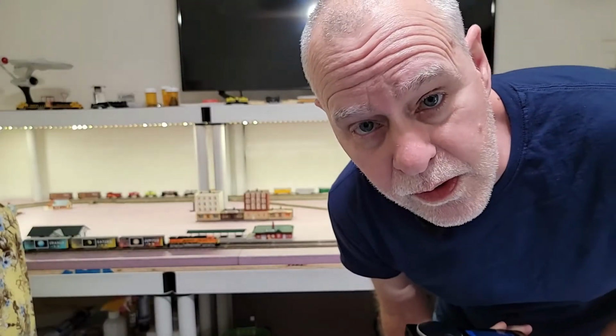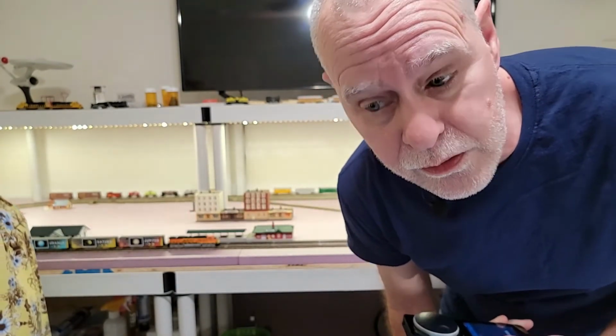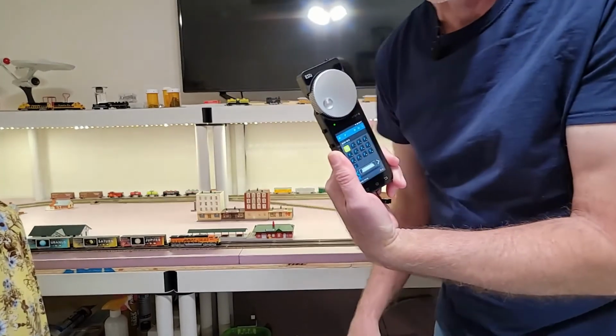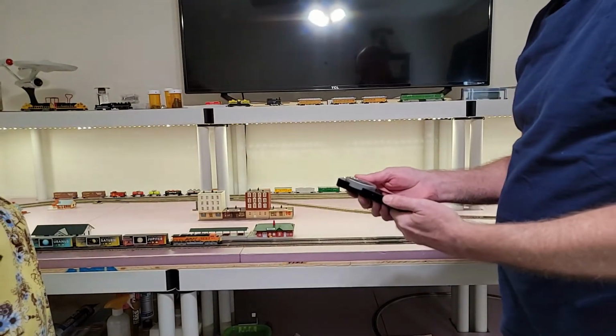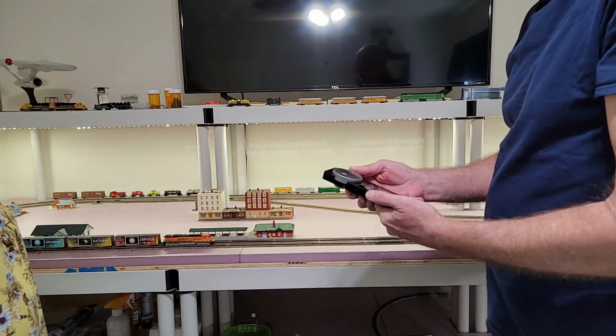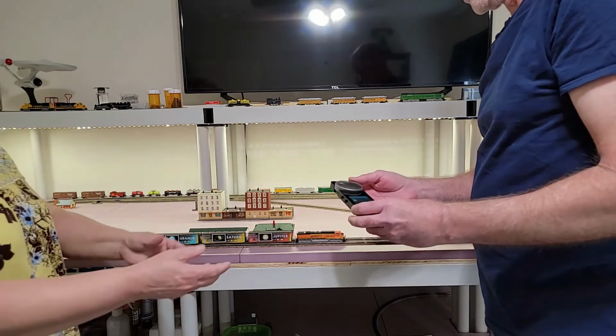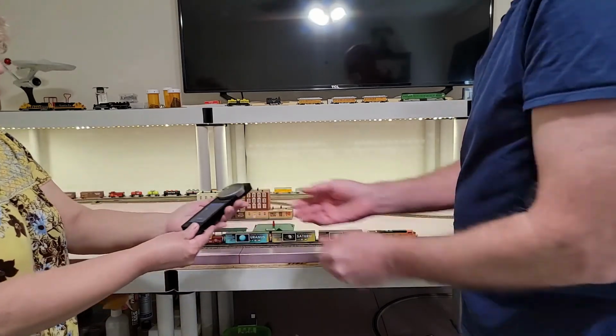All right, so here we are in the train slash hobby room and at the layout, and here is the throttle. And I'm going to start up the train. Whoops, we're going backwards. All right, there we go. And I am now handing the throttle to assistant engineer Irene.